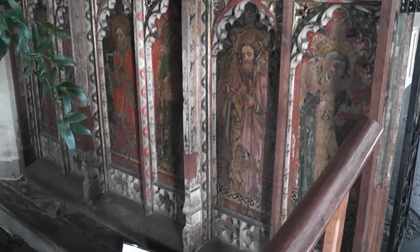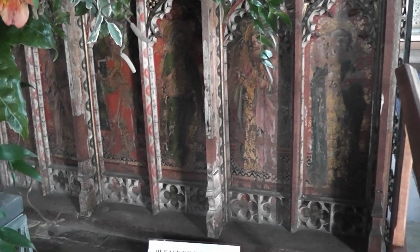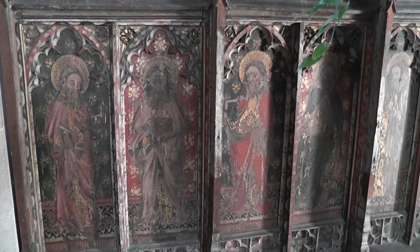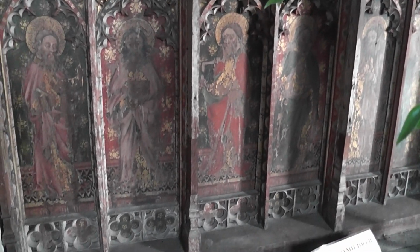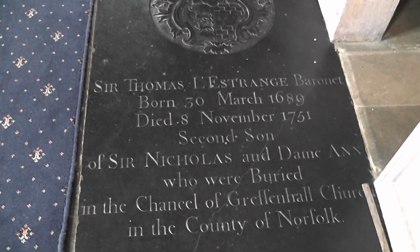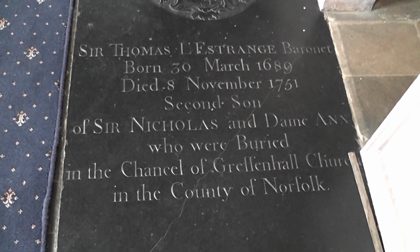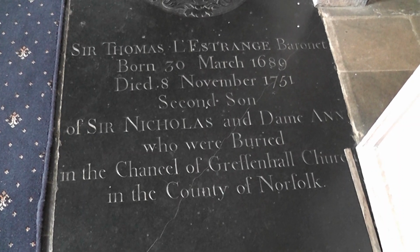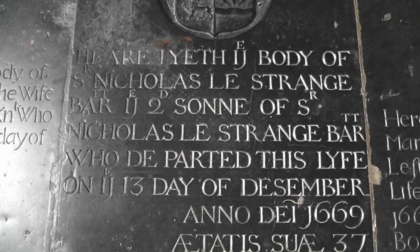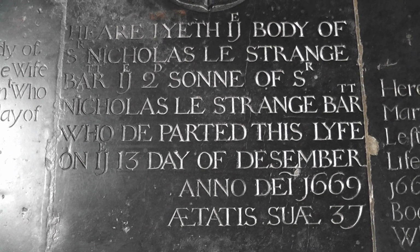Another one on the other side. Don't know if I can get a better image of it. There's flowers in the way. There you go. L'Estrange, the Estrange estate. So all the bigwigs are buried here in the church. Obviously Old Hunstanton Hall. Interesting how the surname has slightly changed over time. This is an earlier period, 1600s.